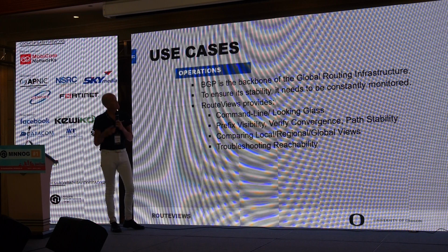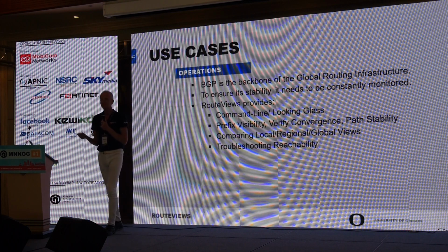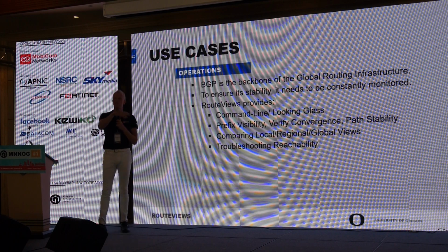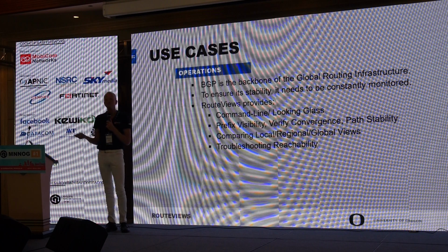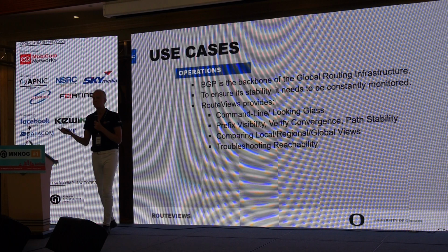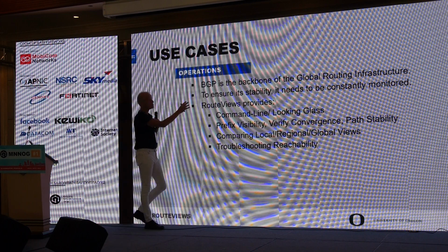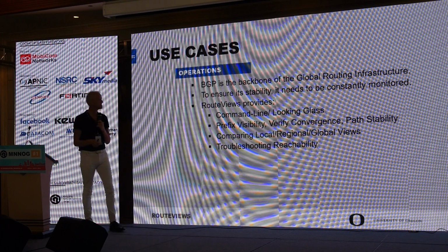So, how it works. BGP is the backbone of the global routing infrastructure. To ensure stability, we have to watch it. As you saw in Ulsa's presentation, Mobicom are watching what their routes look like, what their connectivity looks like, all the time. Monitoring the network is vitally important. Amazingly enough, we have a network management and monitoring workshop for the next 5 days, because monitoring is one of the most important things we need to do. So to ensure the stability of the network, we need to monitor the routing system.